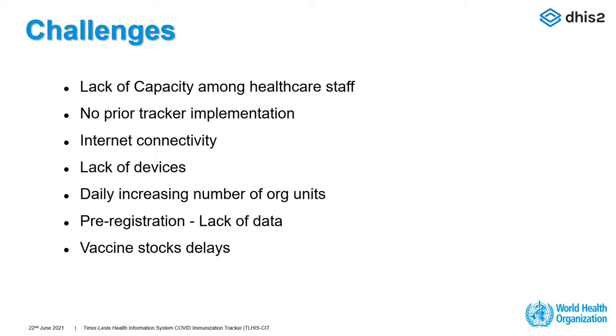As I mentioned before, we entered aggregated data by vaccination post. Vaccination posts are not permanent org units. It was planned at the beginning to prepare a list of all the vaccination posts, but due to the dynamic nature of the campaign, we couldn't do it. So I have to create new org units, that is the vaccination posts, almost every day. That is challenging because they start data entry after completion of the vaccination, that is usually after 4 or 5 p.m. And they request us to create vaccination posts even around midnight.